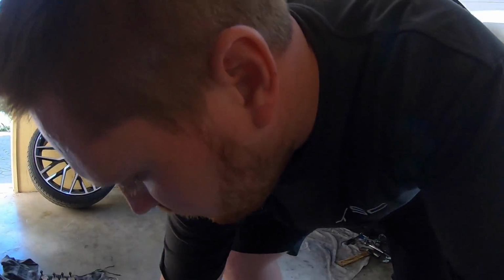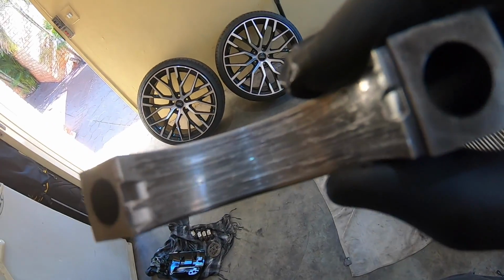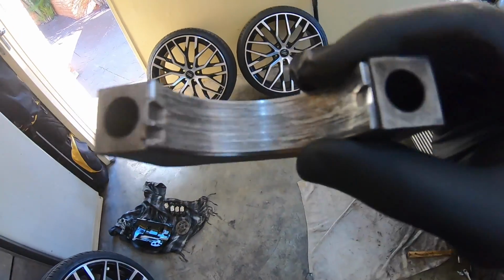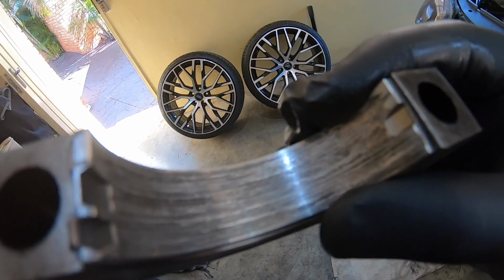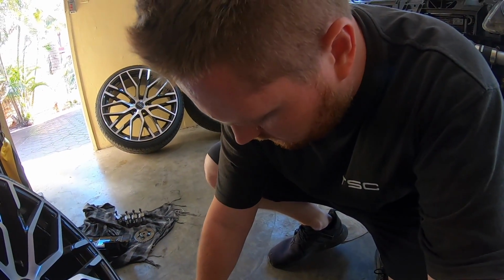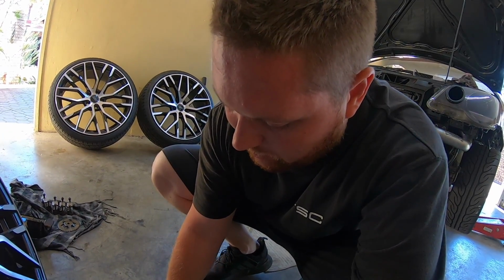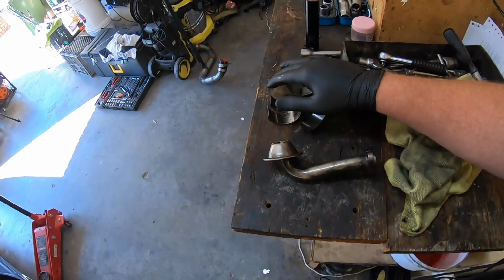I even took one of these off, that keeps the crank in place, and these bearings look shot as well. Although the crank looks decent where these came out, there's definitely some damage where the conrod bearings came out.